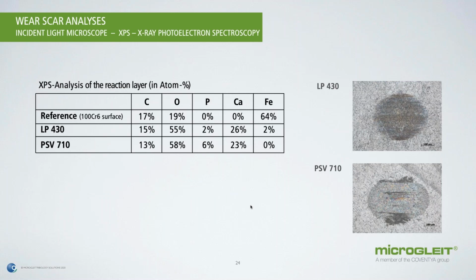Okay, wear scar analysis. Here you have two wear scars from the SRV, quite typical. You see the metal around the wear scar has a different color, and the wear scar also has a color. With the XPS analysis, you can detect elements on the surface, and this is very helpful. When you look at the clean surface, you get information about the steel. So you get some carbon, you get oxygen, zero phosphorus, no calcium, and lots of iron. Okay, this is what you would expect.